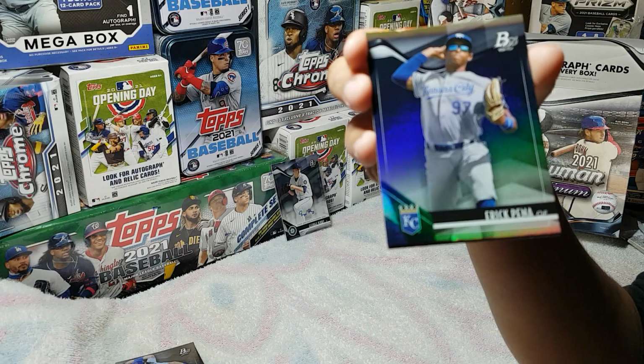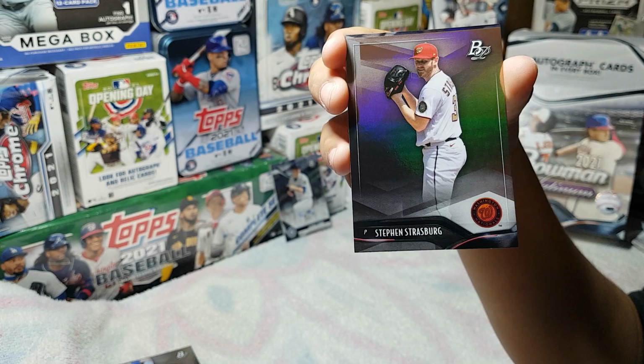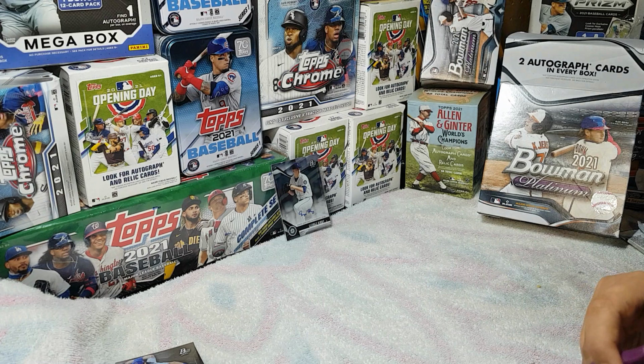We have Eric Pena from Kansas City Royals. Austin Wells, New York Yankees. Steven Starbuck from Washington. Stanton. It's Yankees. You guys know that. Okay, on to the next pack.